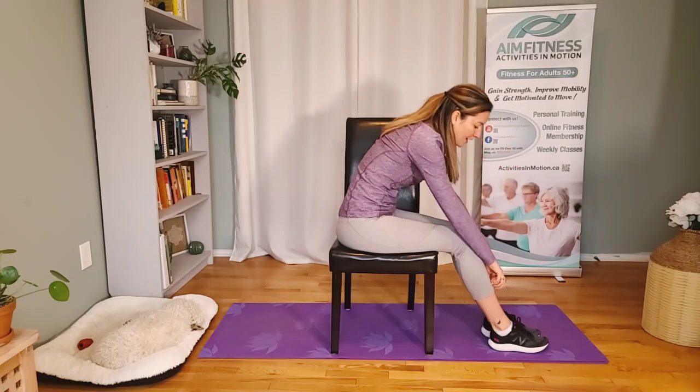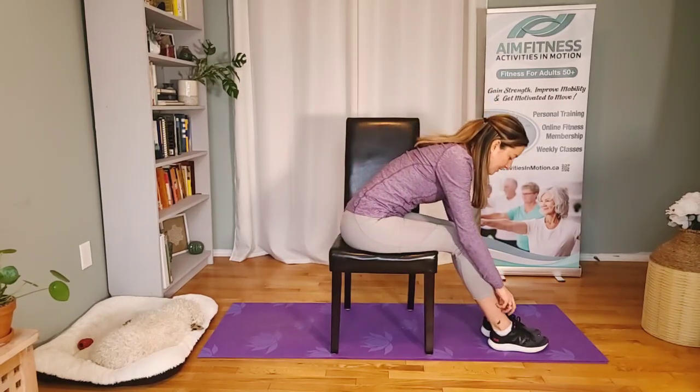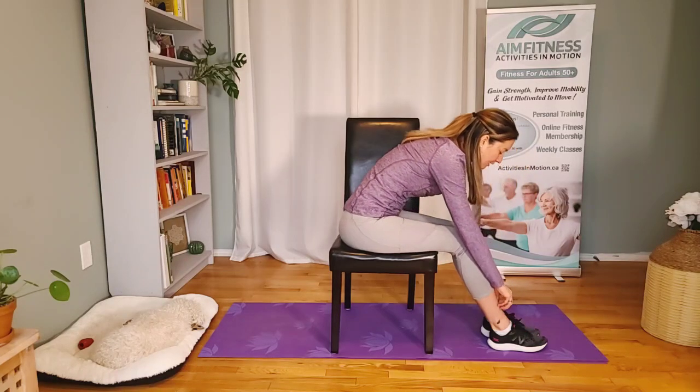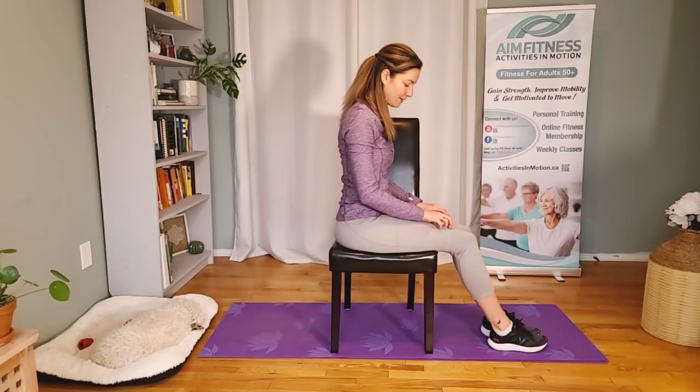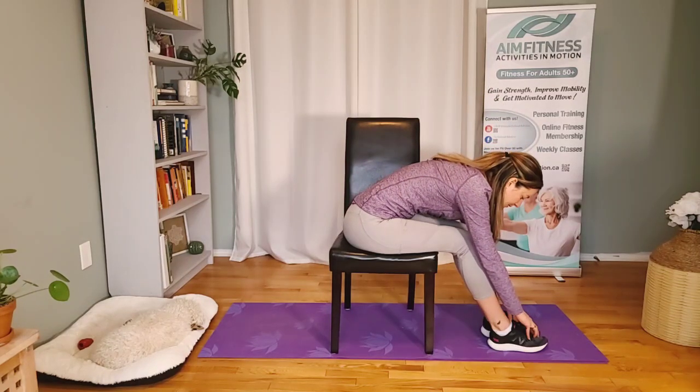And then come on back up, wiggling those fingers, walking those fingers down your legs, which is really good for arthritis. And if you spend a lot of time on the computer or using your hands, it can be easy to sometimes just feel a little bit stiff and sore. So walk those fingers wide and move them a lot as we go.